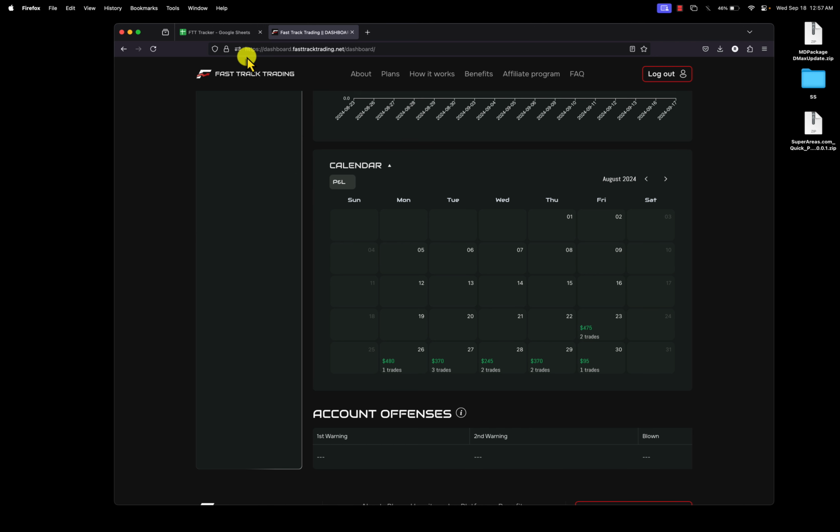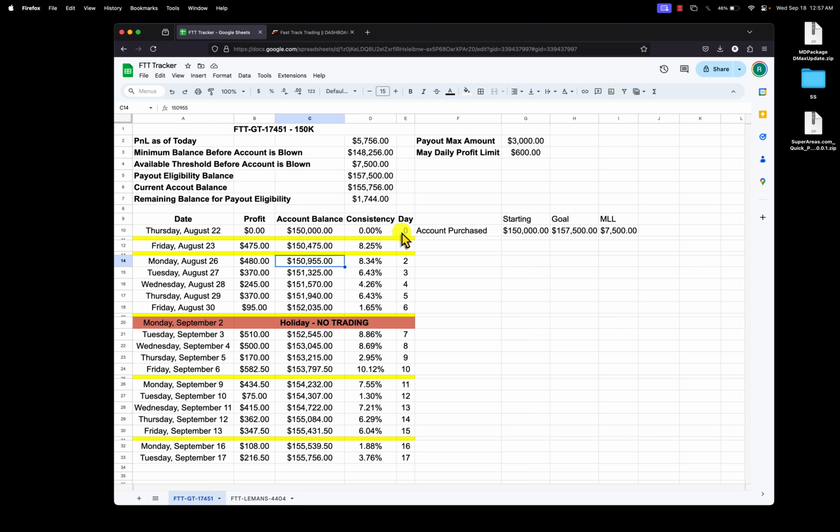Anyway, today's video is about how you're getting ready for payout and how you're going to submit the worksheet. So 475, 480, 370, 245, and so on and so forth. Just to let you guys know the max loss limit, let's write it fully. Max loss limit does not increase beyond 7,500 and your goal stays the same. If you lose money, you have to get to this number and you cannot lose more than $7,500 in this size of account, which is 150K.